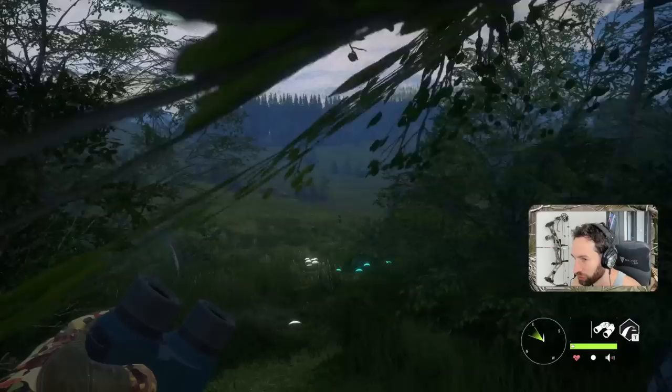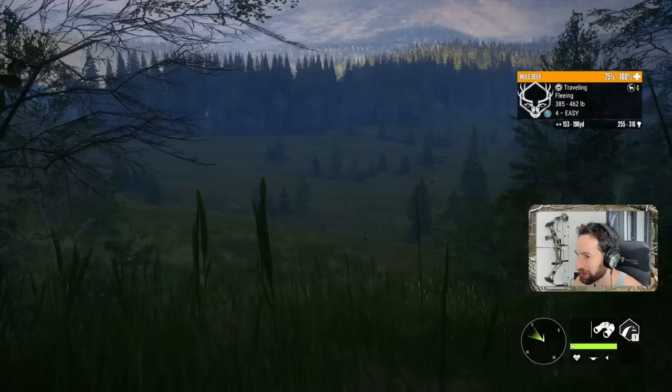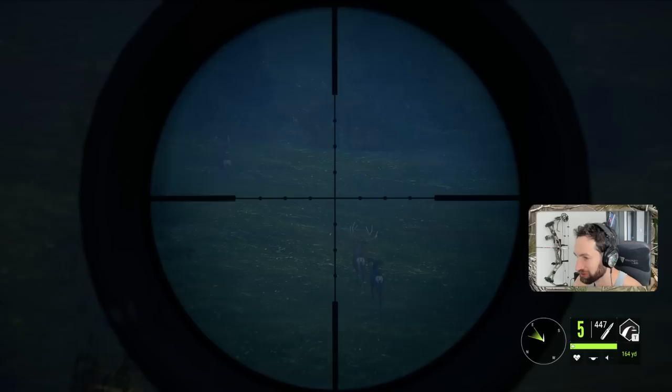Oh my God. There they go. What a perfect setup. And there he is right there. Holy, look at the size of that giant buck. He's about 200 yards out there and we don't have a shot just yet. We gotta wait till he turns broadside.